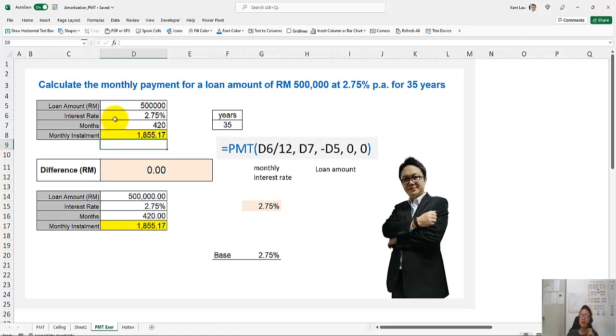The big deal is that this interest rate is not fixed. At the moment it seems like it is, but as you can hear, in the last few months the bank increased by 25 basis points. What does it mean? Now the difference is 69, and after a few months the bank increases another 0.25%. Now the difference is 76 ringgit. And after another round, the difference is 139.